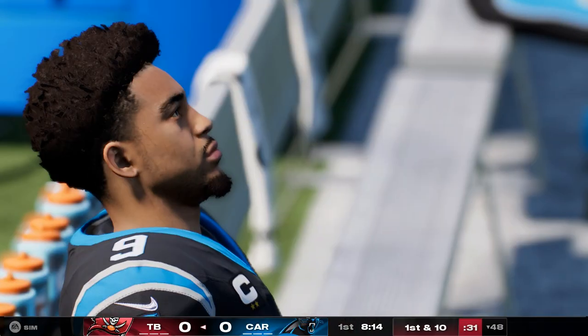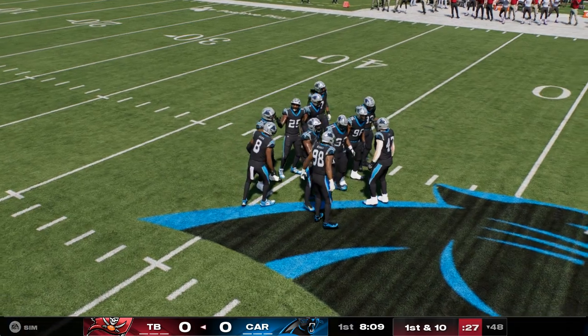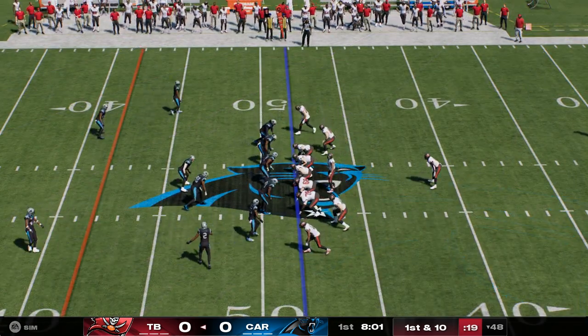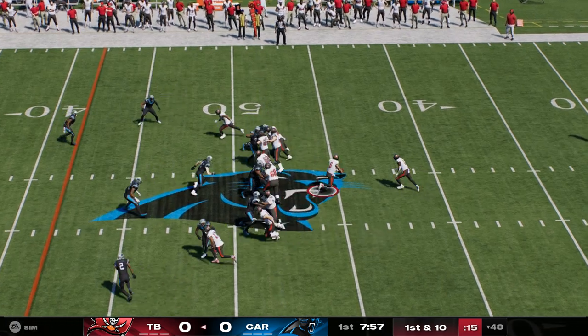I think they're going to have to be more creative here on the back end with the types of coverages they show this quarterback. Change the look pre-snap to post-snap. Mix in zone, mix in man. They've got to make it more challenging on the quarterback going forward.